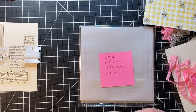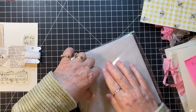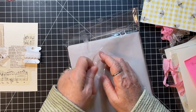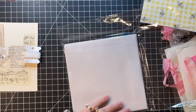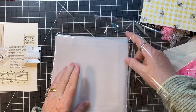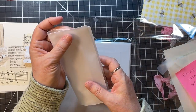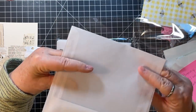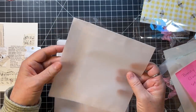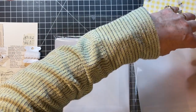And then 6x6 envelopes that are vellum. Interesting. And she sends a set of 10, she says. So great for using as a big pocket or folding down into a smaller size. Oh, that is super fun. It'd be fun in a signature. You could fold it, you know, in half or like that. Make that a little tuck. Oh, yeah. We'll have to have a play with those. Really fun.